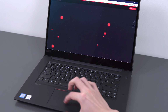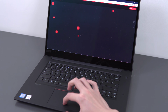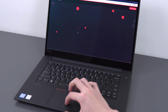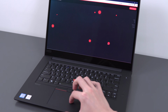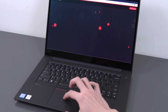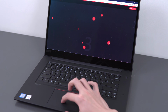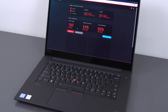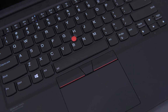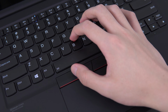The tracking accuracy and acceleration curve are both good, and the button clicks are both softer and quieter than something like the Surface Laptop or the XPS 15. Not as soft or as quiet as the Blade 15, it's pretty much right in between. I like it. Unfortunately, there wasn't enough time for me to really learn how to use the track point because not having to move your entire hand down to the trackpad to move your cursor is something that I value quite a bit. There just wasn't enough time for me to spend on this laptop because of all the other laptops that I was reviewing before this.